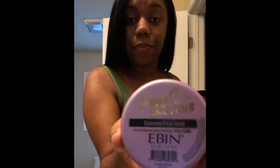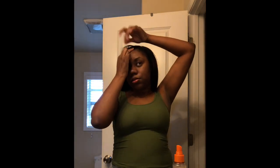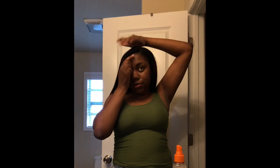On these edges, this stuff works really good, y'all. It does. It does turn white though if you put too much on it.